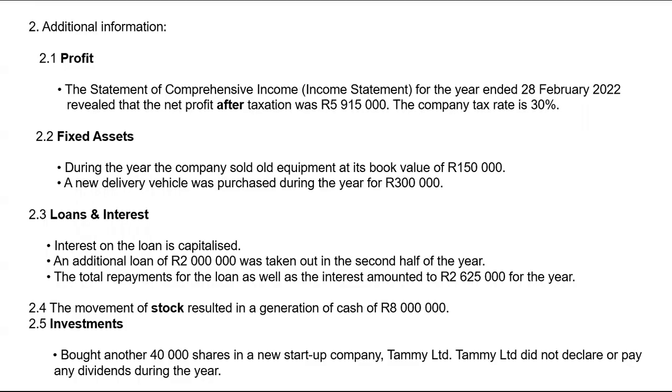In this slide, there's nothing. Well, the issue is 2.4. 2.4, there it is. The movement of stock resulted in a generation of cash of 8 million. That's a cash inflow from inventory.